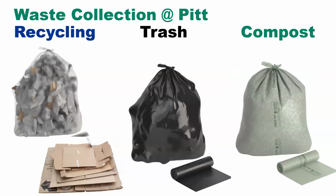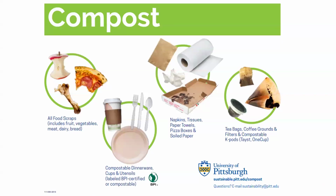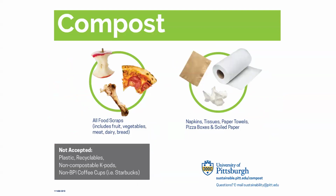At Pitt, you'll see 3 colors of liners for our recycling, trash, and compost collection. Recycling bins are lined with gray, white, or clear bags, trash are lined with black bags, and compost are lined with light green compostable bags. Compost collection bins will also be marked with signage that indicates what is accepted in the container. These signs can be found on Pitt Sustainability's website, linked at the end of this training. In bathrooms, compost will have signage like this to collect bathroom paper towel waste.